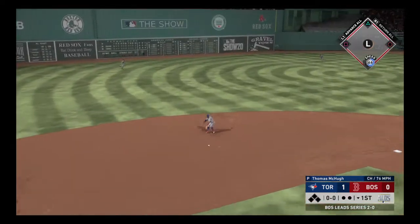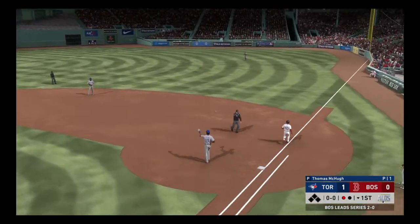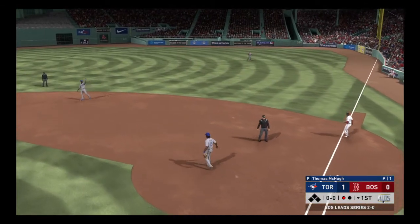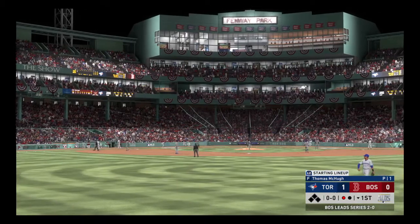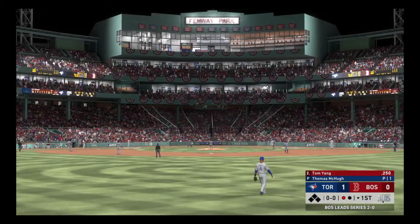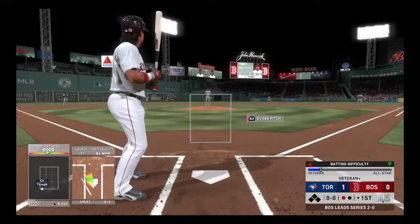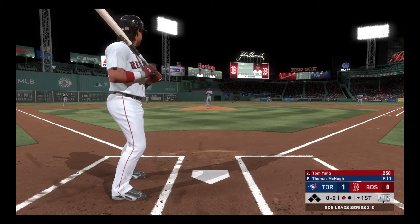On the ground for the shortstop, Bogaerts. He's right there. Throws in time, and that's out number 1. Batting second, the shortstop, Tom Yang. So digging in now, Tom Yang, as he'll get his first opportunity in this one.